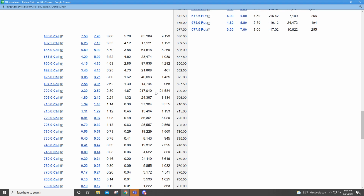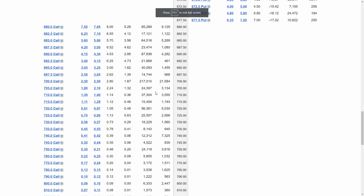So what we're seeing is this huge push upwards, not because the stock price is really changing dramatically, but because we're having such heavy call volume. Again, this is all today. And you can see that there were nearly 90,000 options traded for the 690. For the 685, we had 64,000, 85,000.